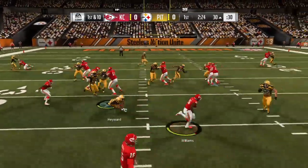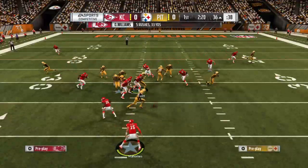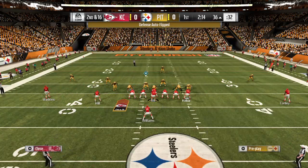Now a handoff. Here's Williams. And that play went nowhere. Losing yardage. It'll be back at the 36. And that's going to go as a loss of 6, and it'll set him back for second down.